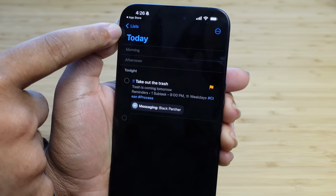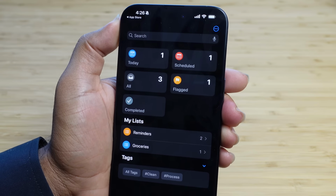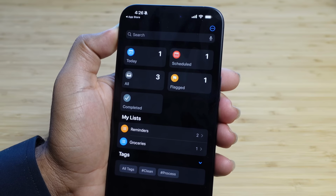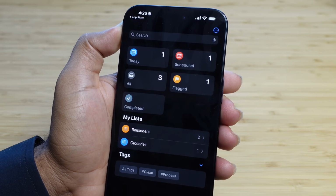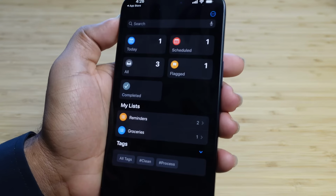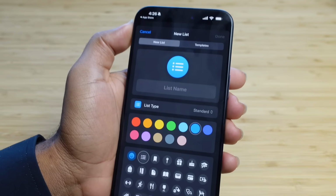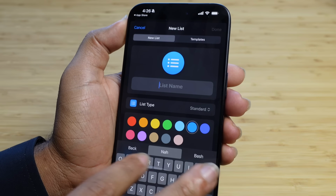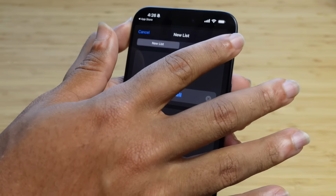If we tap this button in the top left, we can scroll back and see an overview of all of our reminders. And you can have multiple lists and sort them by projects or names. So if we say add list at the bottom right, we can type a new list, and we can call it basketball. And then we can hit done.